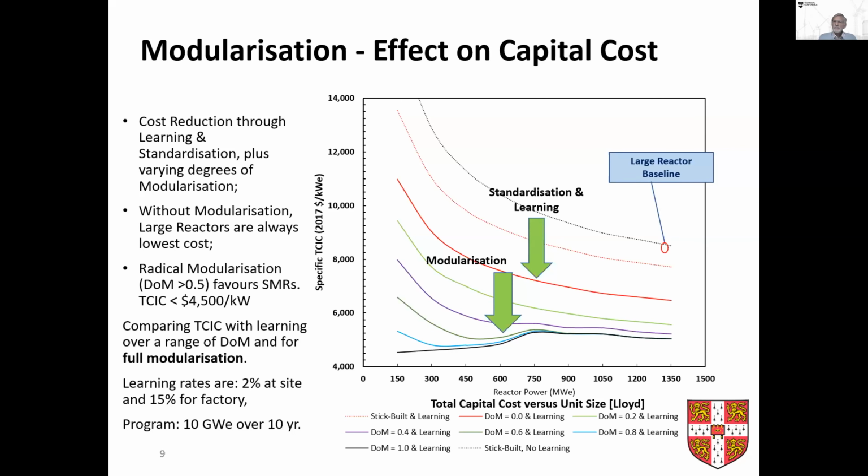Standardization takes design work out of the system and learning where you can. To produce the same amount of power, you need to produce more units. And so for repetition, we said we have a 10 gigawatt program of reactors. If they're 1 gigawatt, that's 10 reactors. If they're 100 megawatt reactors, it's 100 reactors. And these two factors drive down the total cost. And then we look, that's the thick red line, still going up to the left.